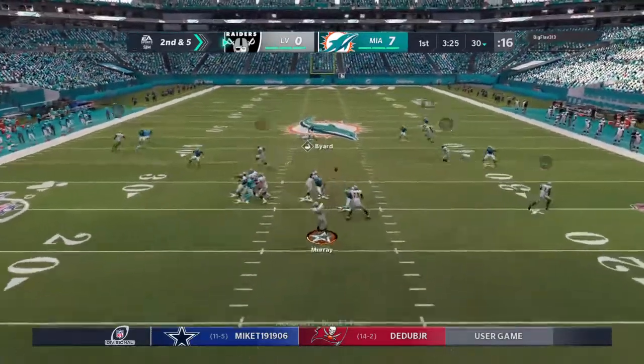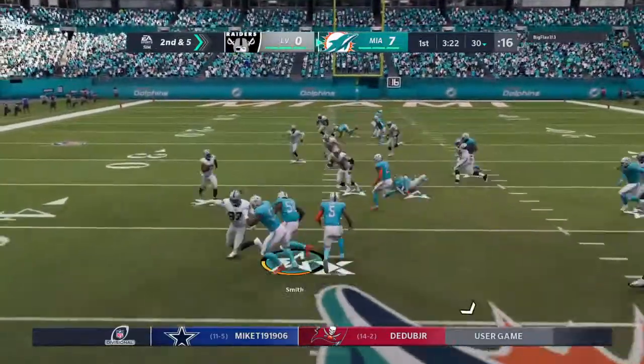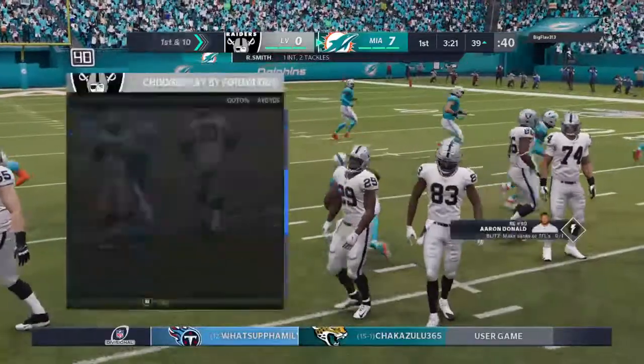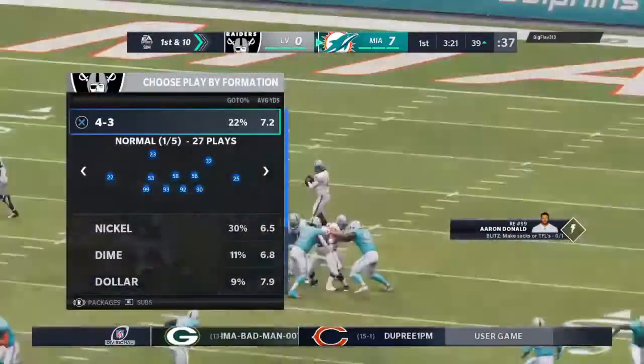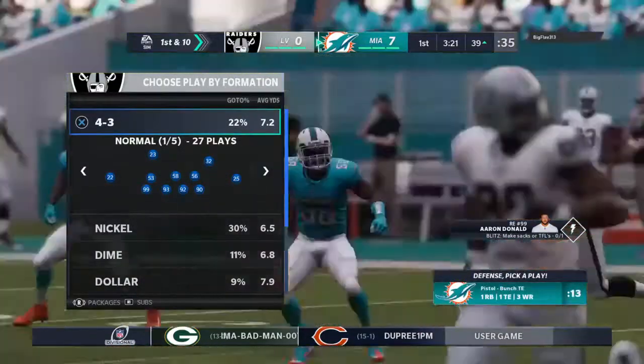Out of the gun, here's Murray. Into heavy traffic, and it's intercepted. He's picked off at his own 47, and the return stops at the 39-yard line. He's continuing to be a big presence defensively. Remember last week, AFC Defensive Player of the Week, and a big pick right there.